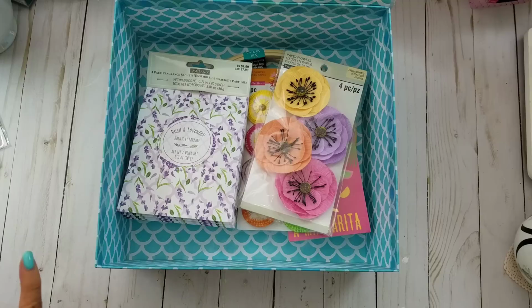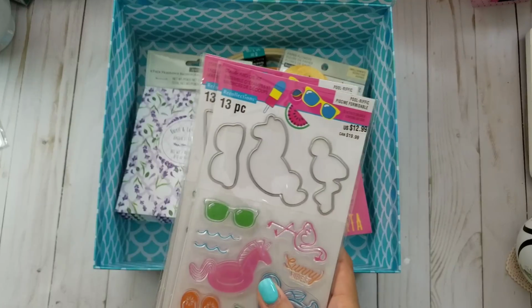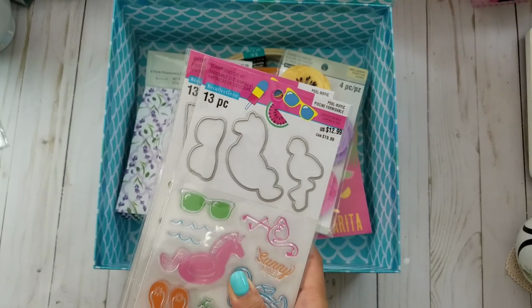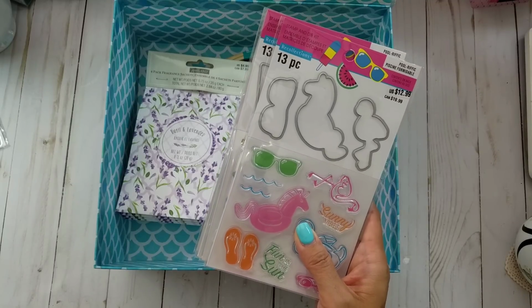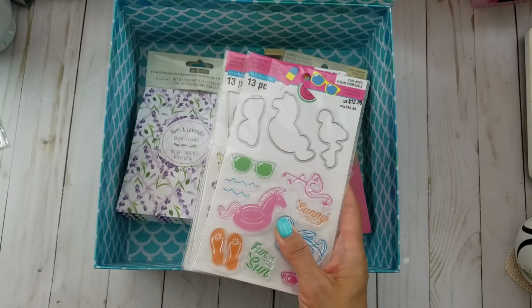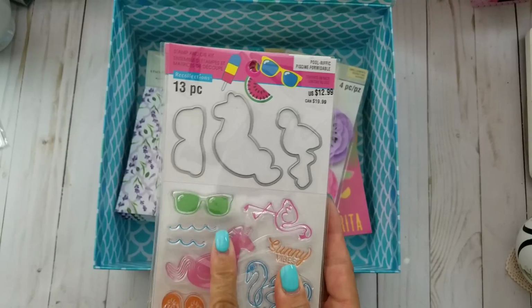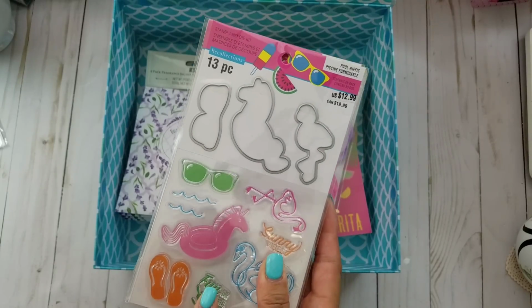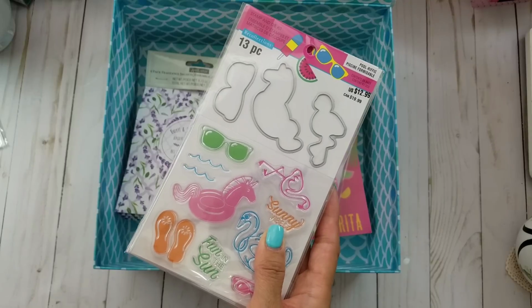Okay, now from the Poolrific, these were also 50% off, I think. And I used the 25% coupon as well. I couldn't help it, you guys. I just decided to get a few of these because these ended up coming out to be only about $4.